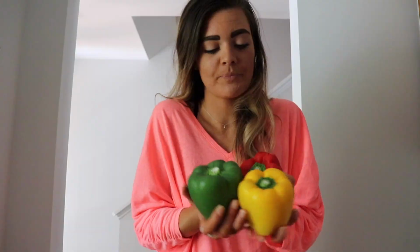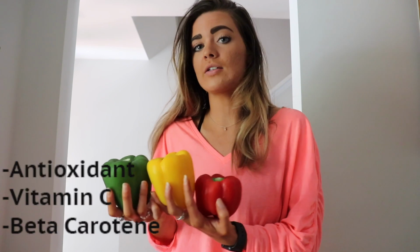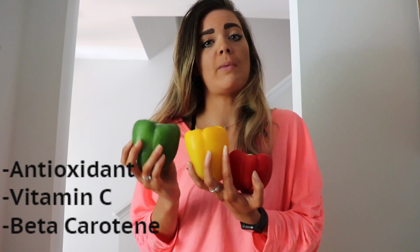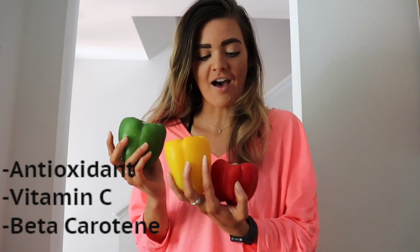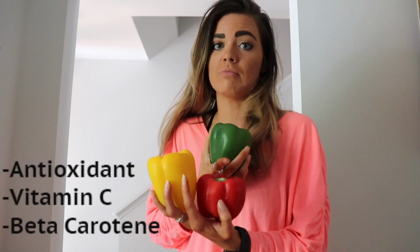Alrighty, and one of my favorite vegetables in the world are bell peppers, and I did get one of each color. So basically, if you didn't know, the different colors are based on how they were picked. The red is the most ripe, and this is the least ripe, but again, they are loaded with nutrients. They do have phytonutrients, which act as antioxidants. So bell peppers are really great for you, and they're also loaded with beta carotene. And actually the red bell pepper has the most beta carotene in there just because it is the most ripe.